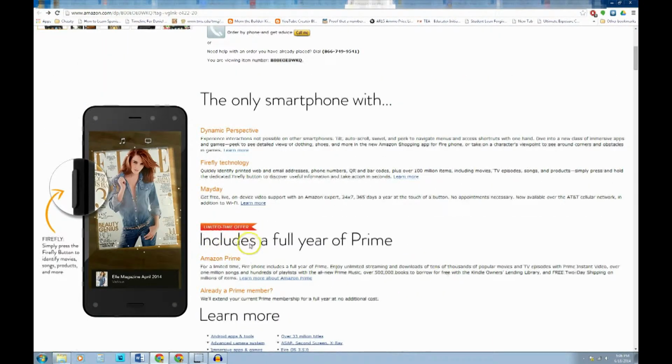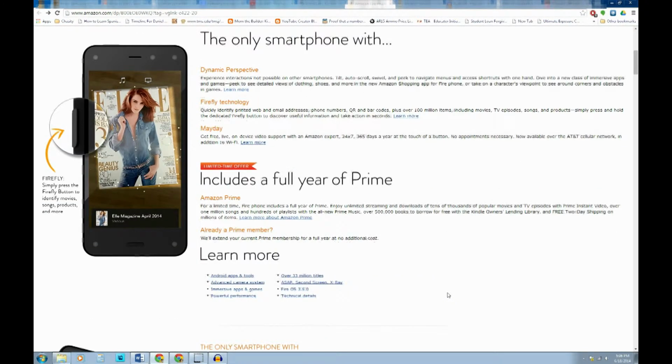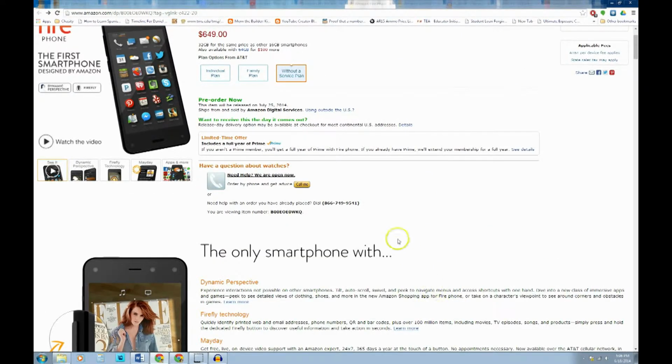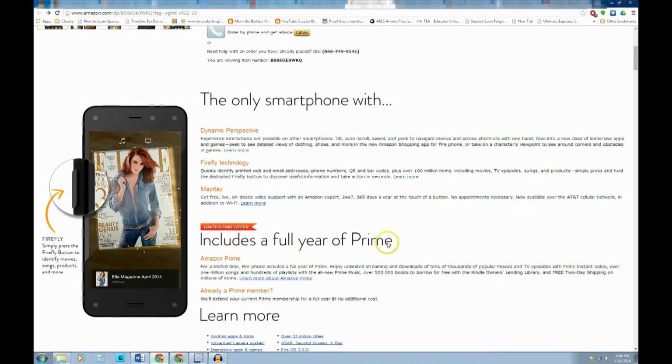So here's one good thing. It includes a full year of Prime, which I think is up to $99 now. So you'll get your $99 worth out of that if you use it, and I do, and I'm about up on my subscription for that. So we'll get the free year of Prime.